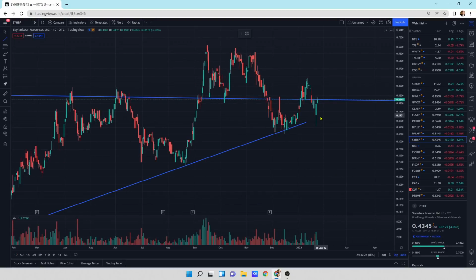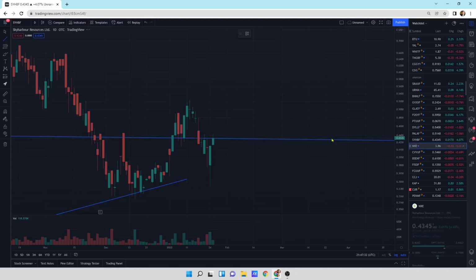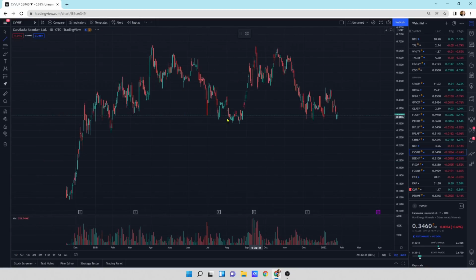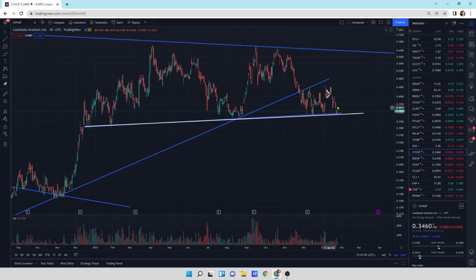Skyharbour pulling on up a little bit, 4%, right at that resistance line. Hopefully we can break through it. NexGen Energy, it's putting in a hammer pattern with another hammer pattern. And hopefully this is indicating that the buyers are stepping in and that we could eventually move on up. CanAlaska Uranium, we're right at this kind of long-term support line here, and hopefully this thing holds. But that's where we're at, looking at it.